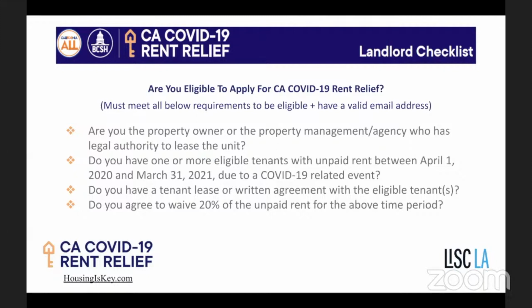So as a landlord, you would really be able to answer these questions in order to confirm that you are eligible to apply to the program. In order to apply, you also have to have a valid email address. Both you as well as the tenant should have a unique, individual and valid email address. If you're a property owner who's leasing a unit within the state of California, if you have eligible tenants who have not been able to pay rent between April 1st, 2020 and March 31st, 2021 due to a COVID-19 related event, if you have a tenant lease agreement or written agreement of some sort with an eligible set of tenants or households, and you agree to waive the 20% of unpaid rent for the above time period that I listed herein. Next slide.